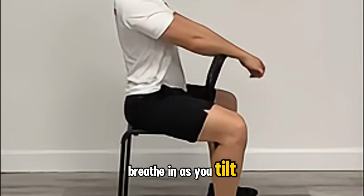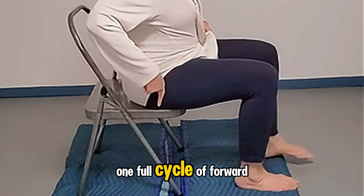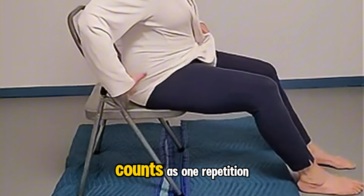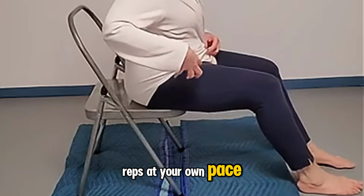Breathe in as you tilt forward. Exhale as you tuck under. One full cycle of forward and backward motion counts as one repetition. Aim for 10 to 15 reps at your own pace.